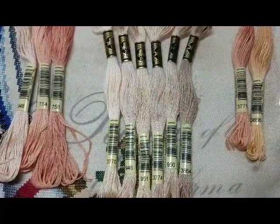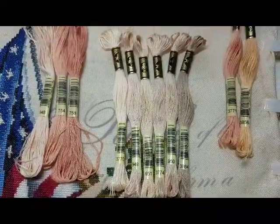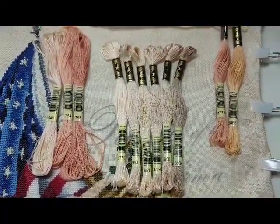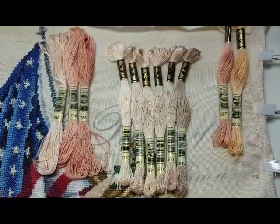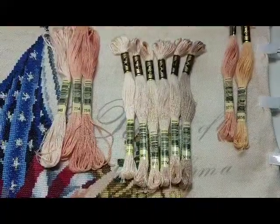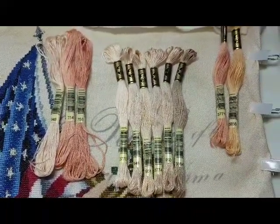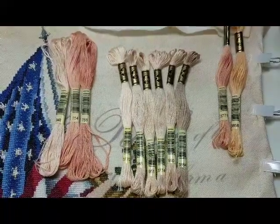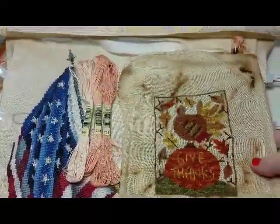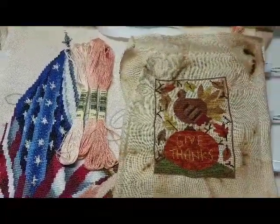That's all I've seen from DMC. There might be some colors, but what I looked at, I pulled out. I don't have a color palette booklet yet, what do you call those, where you see all the colors, so maybe that would be more helpful. But that's what I've got right now so far. All right, we'll see what I can work on now. I'm so excited I finished this guy, and it's plenty of time before Thanksgiving.